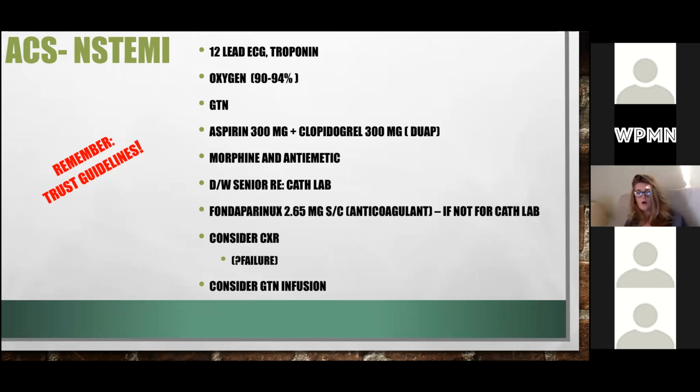At this point, if you think they're having an NSTEMI, you want to chat with a senior, ideally the med reg, because even if it's an NSTEMI, they might need to go to the cath lab. So you just want to let them know. They might be like, yeah, that's fine, crack on. Don't worry about the cath lab, but just have that discussion.